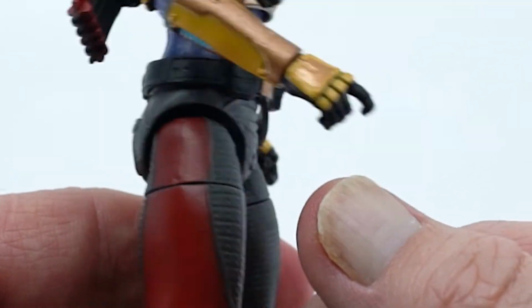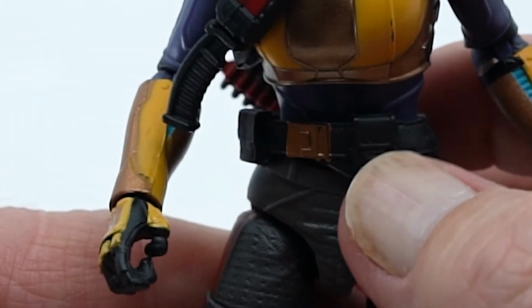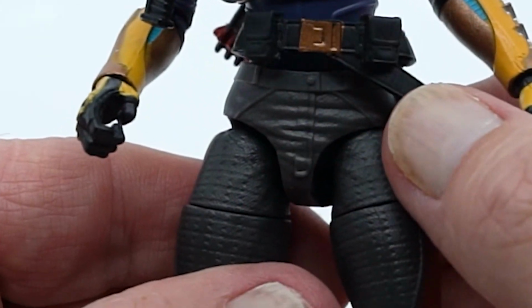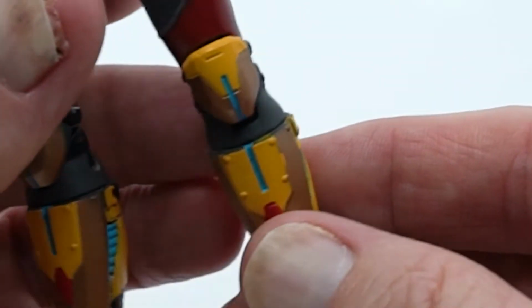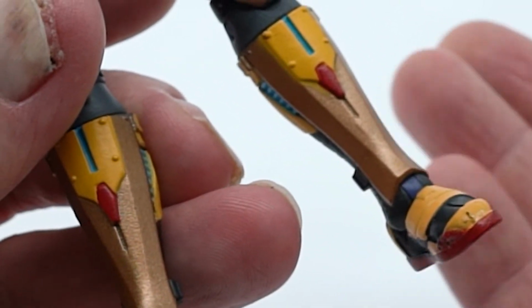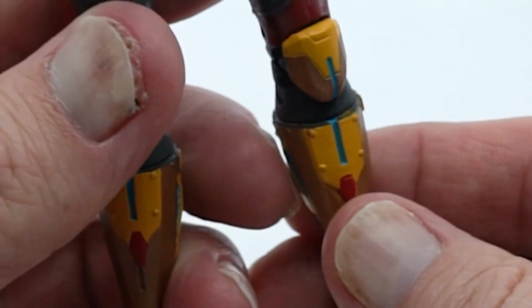Now that we're a little bit closer, you can actually see her belt and her legs. The belt's pretty nice. It moves freely, allowing her a bit more mobility than if it had just been molded. The legs have this really cool red stripe down them, ending in her knee-high armored boots. I think these look pretty good in all honesty, but I think this is where she gets the most critiques for looking like a Fortnite character.